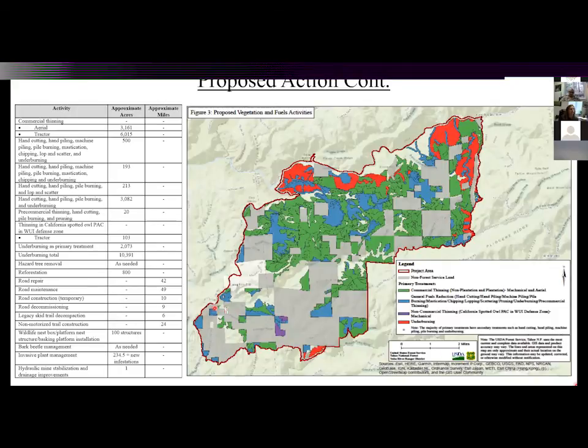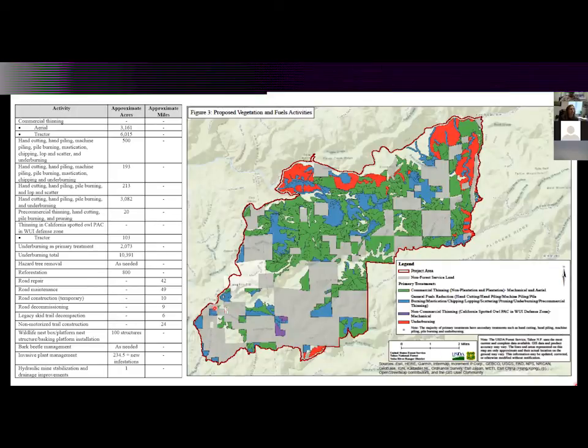I do want to quickly speak about partnership opportunities. As always, the Forest Service is looking for overall support from the project. There are also opportunities for implementation funding through either grants or donations. We're always looking for ways to increase the pace and scale of getting work done out there. As I stated earlier, currently we're partnering with the Sierra Fund on the hydraulic mine stabilization, as well as the National Forest Foundation through their Forest Health Grant Program.